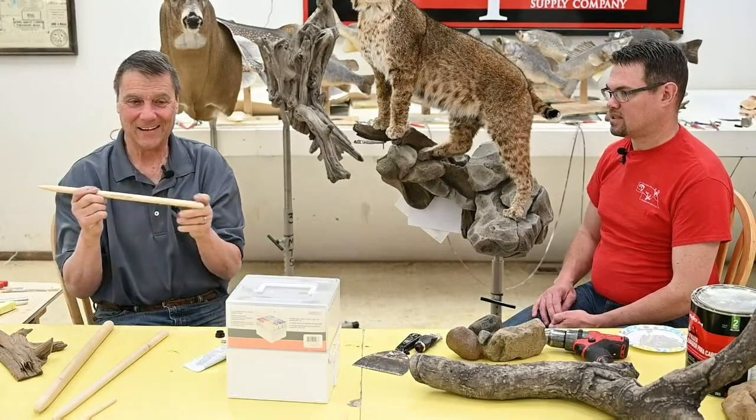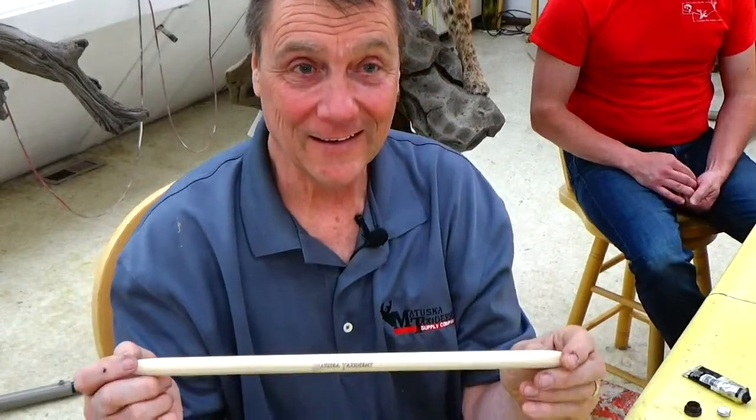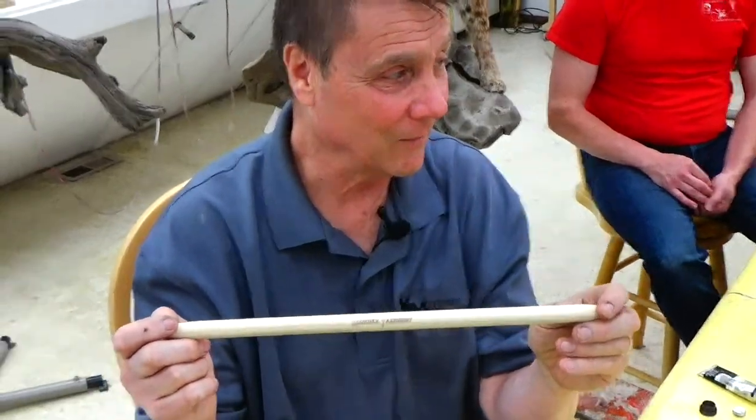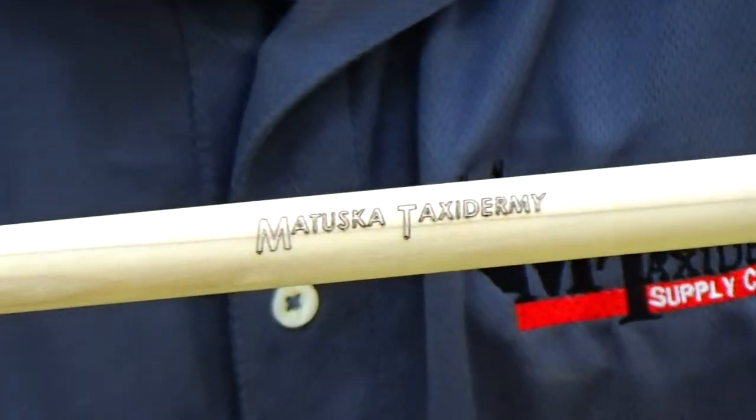We have different diameters and sizes. You've got them in individuals and the set? Yep. Four sizes and the set. Now available online.